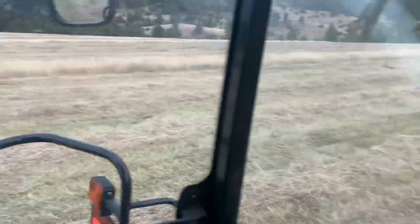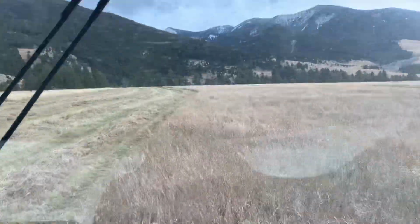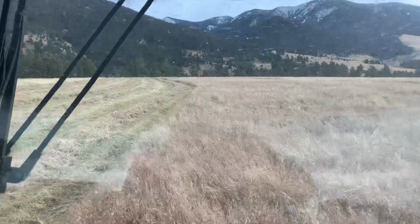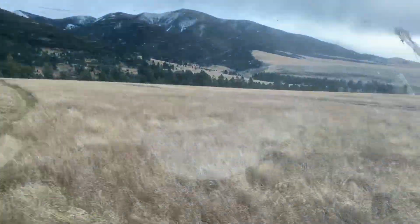But yeah, I've cut 4 lands above me, and then this one. This is all I'm gonna do. But I wanted to make a video because this is a pretty cool spot up here. Awesome spot, I think. I wish I owned it, but anyways, we're just cutting away at this stuff.